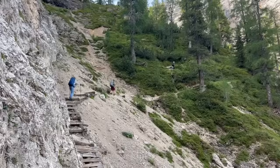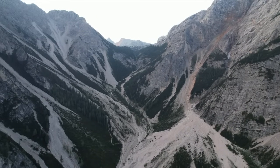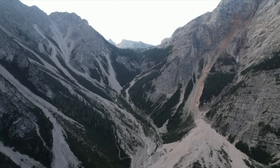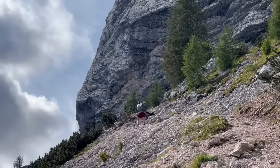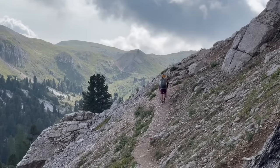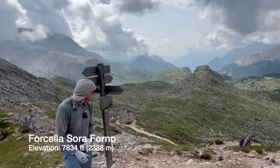Overnight, we experienced thunderstorms and rain, but otherwise woke up feeling refreshed and ready to take on the challenges that lay ahead. The first 4 miles of Alta Via 1 are all up. From the 4,900 feet elevation at Lago di Braies, you ascend more than 2,900 feet to the first pass of the hike, Forcella Sora Forno.